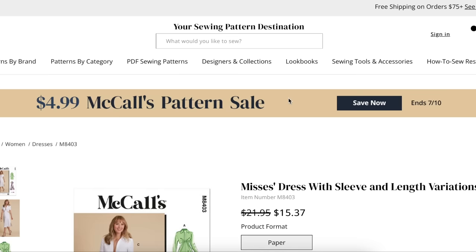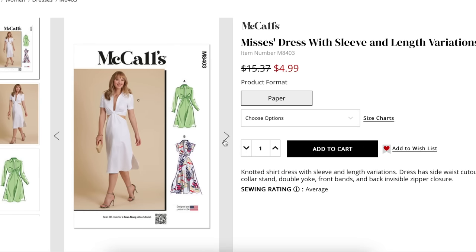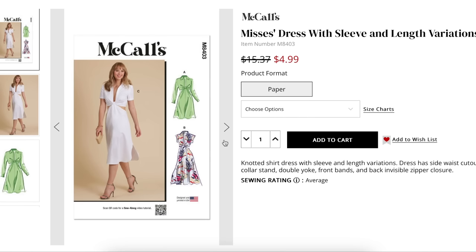Okay, here is another really fun little cutout dress. We've been doing this a lot lately. I still really like them. This is a dress with sleeve and length variations, knotted shirt dress with sleeve and length variations. Dress has a sideways cutout collar, collar stand, double yoke, front bands, and back invisible closure.